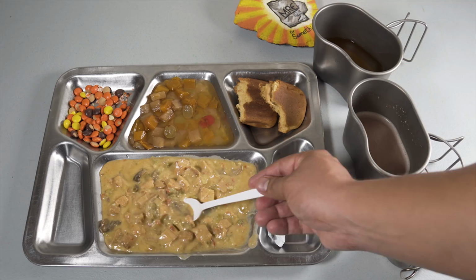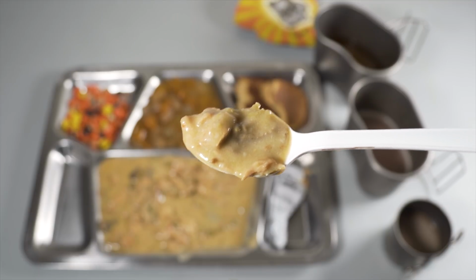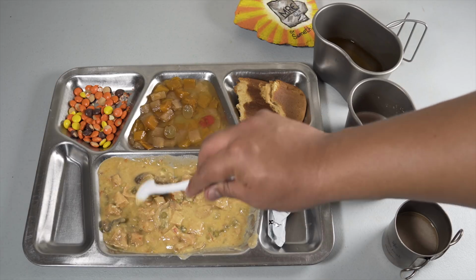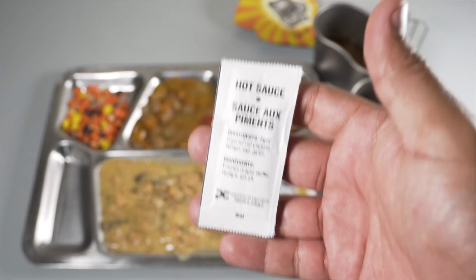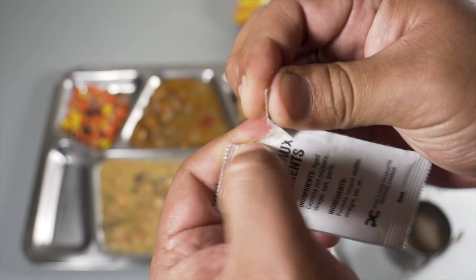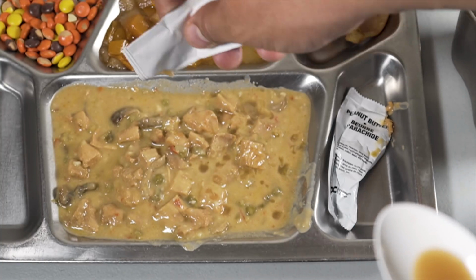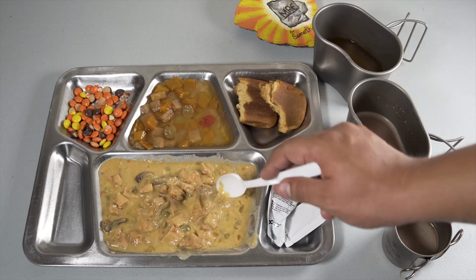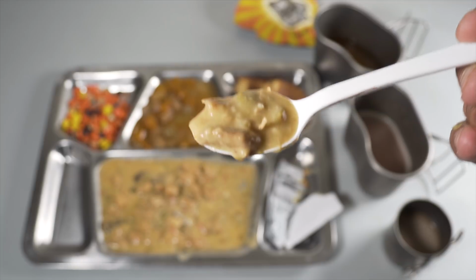Chicken's a little bit dry. Let's grab another bite. There it is. All right, here we go. Let's try with the hot sauce. See what it's like. Oh yeah. That hot sauce is pretty much vinegar. Let's grab another bite. Again, here we go again.